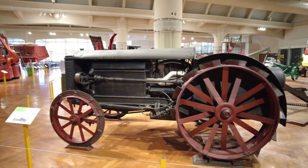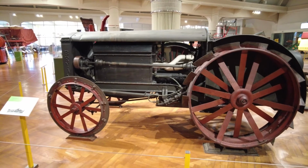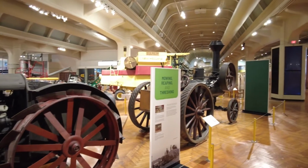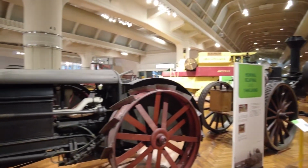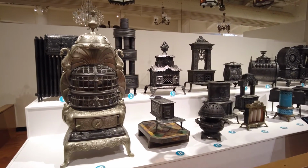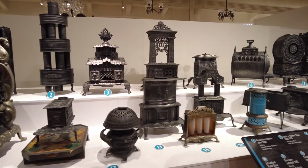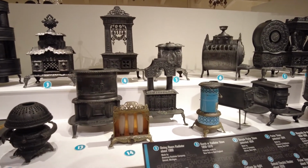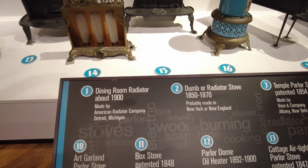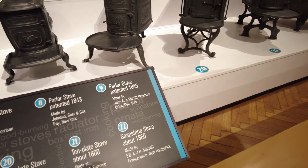And this one is a Bryan steam tractor. This one was built in 1924. You'll notice this one being a little bit newer. It's a little less like a train and a little bit more like a tractor. Over in this area we have a large assortment of heating stoves, all from different eras. They're all numbered and they all have different dates, with number 1 starting about 1900 and moving up to number 22 from 1860.